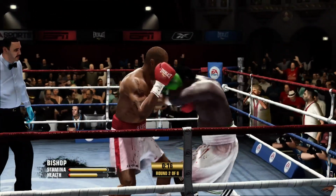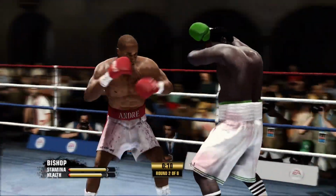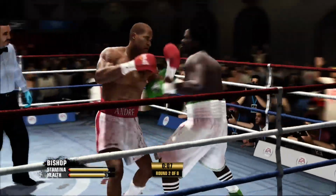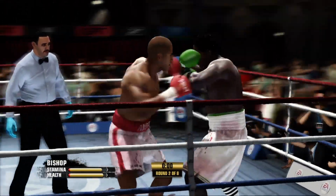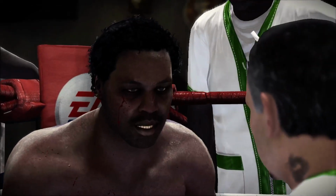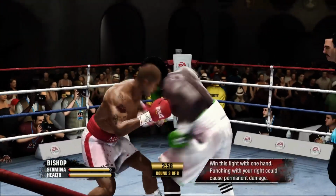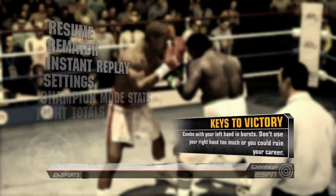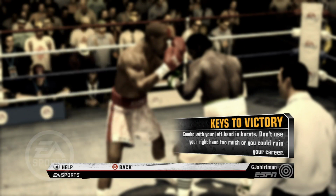Very accurate with the overhand right. A stinging uppercut by Meldrick Johnson. Right to the body. Quick snapping hook, and it does damage. The combo lands upstairs. All right, let's get right back into it. Back to live action now, and what has been a closely contested. Combo with your left and personal. Use your right hand too much, or it could ruin your career.